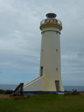The current light source is a 12 electron volt, 1.9 AJ, 55 watt, 0.074 horsepower quartz halogen lamp. It revolves once every 30 seconds, showing a characteristic of 4 white flashes every 30 seconds, Fl(4)W 30s, and it has a range of 17 nautical miles (31 kilometers, 20 miles), and an intensity of 40,700 candelas.